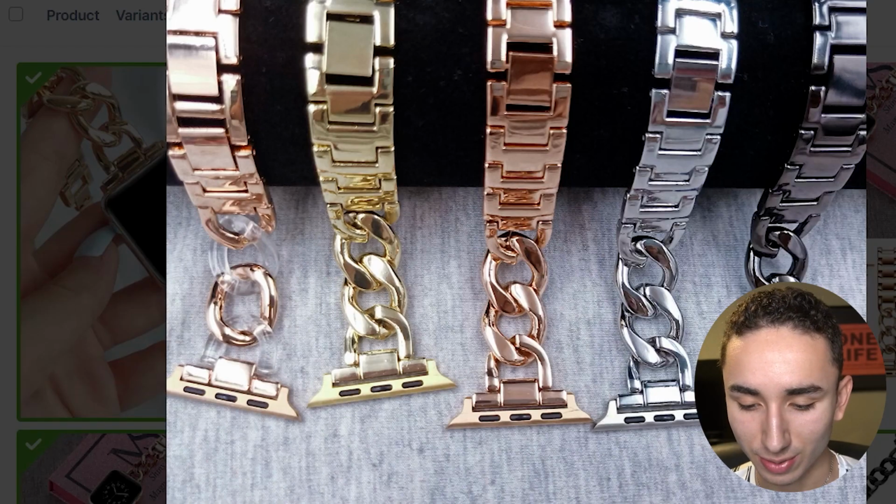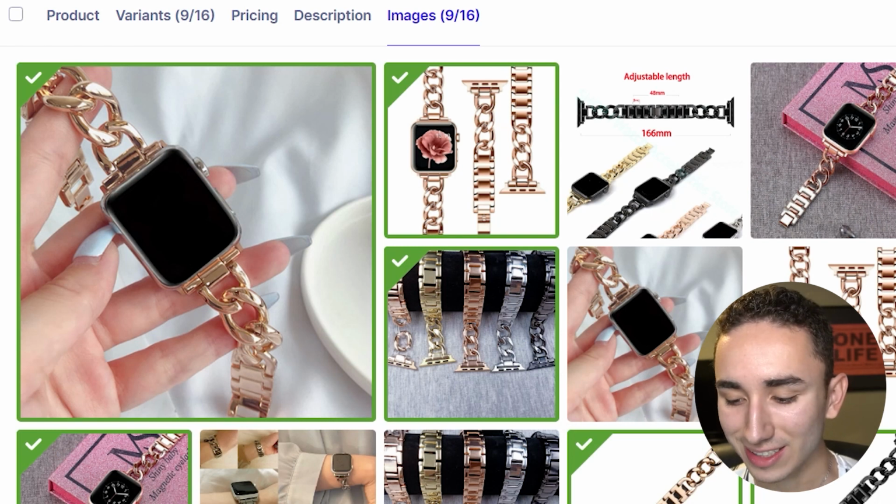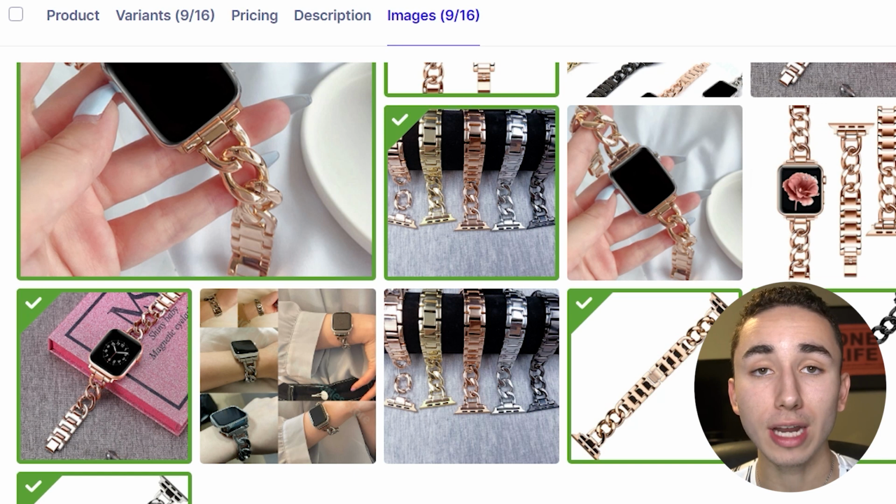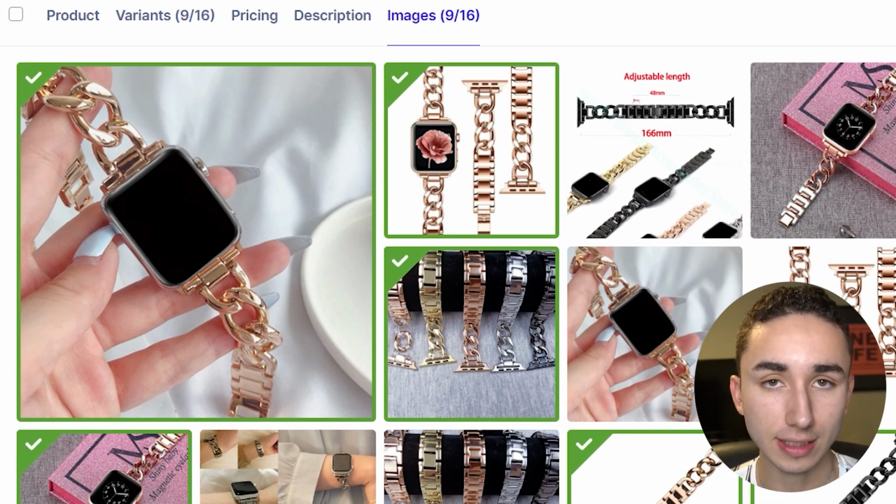I absolutely love this one right here. It's super clean and crisp. So when we scroll on down, we got one where it's on a book. We got the white background ones. You definitely wanna have a white background version of each product that you're selling.